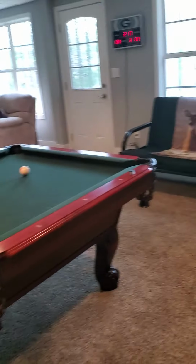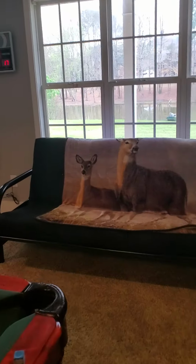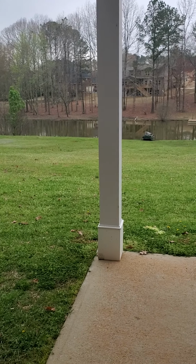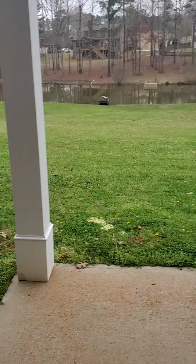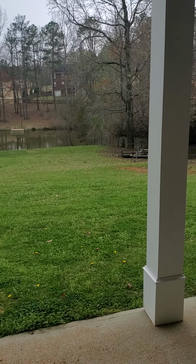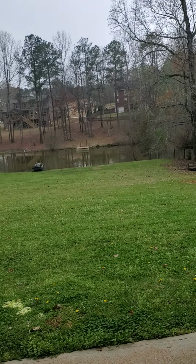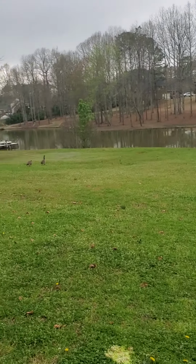Okay, all right, are we headed outside? Yeah, we're going to head outside. Look at this. It's beautiful. Good. You didn't lock us out, did you? Okay. Isn't it beautiful? Yes. Look at the geese, y'all.